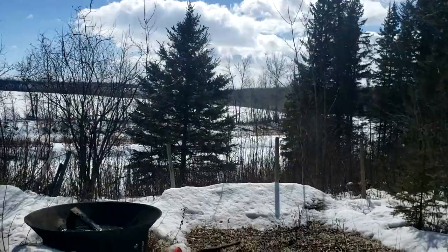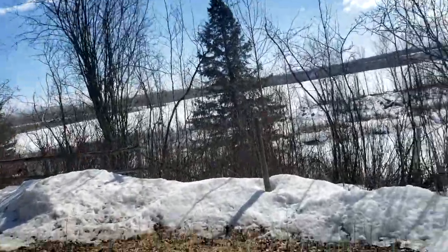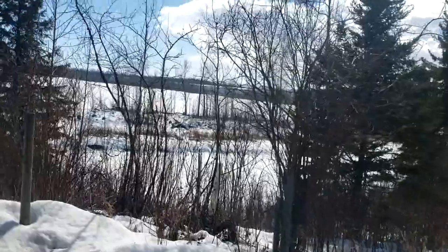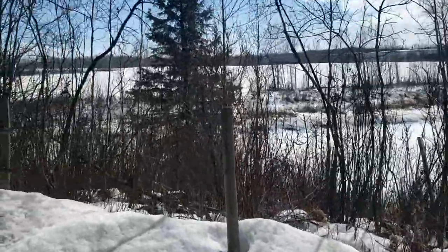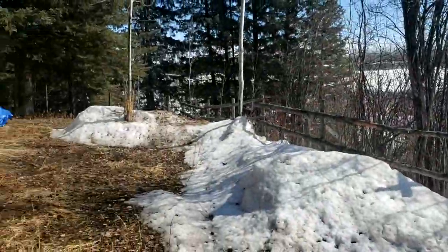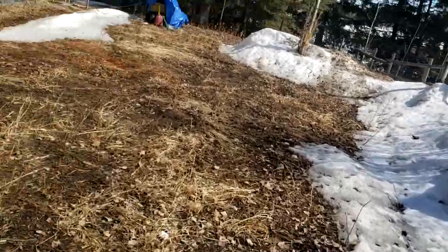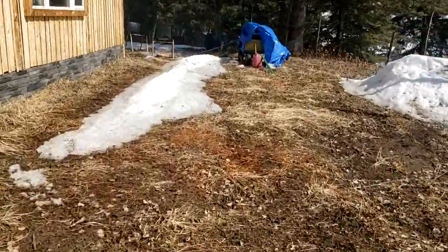Down there, I didn't show you guys that. That's the river down there. It's a beautiful spot, I'll admit to that. Yeah, the river's down there, and it goes all the way over there by the bridge. I think I showed you that one time before. Might as well show you now. And then we'll do a little walk through in the cabin.